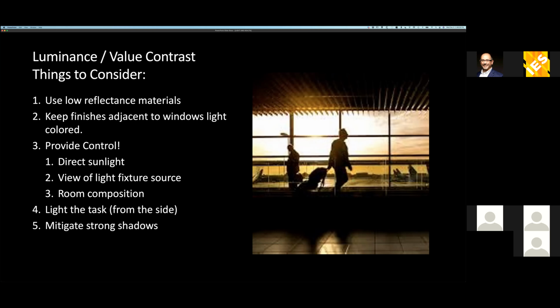Provide control for light fixtures themselves. Being able to change that composition of artificial light and daylight according to the time of day and what is needed for that environment is very important. The room composition too is very important, outside the scope of most lighting designers. But again, this is why we circle around to this being a design team conversation, if you will.